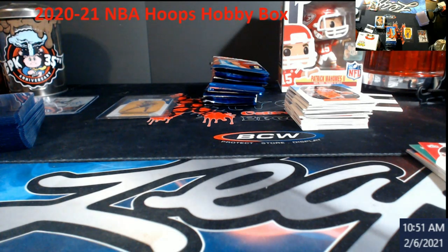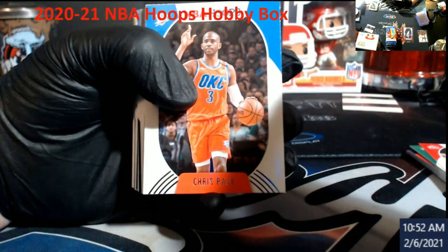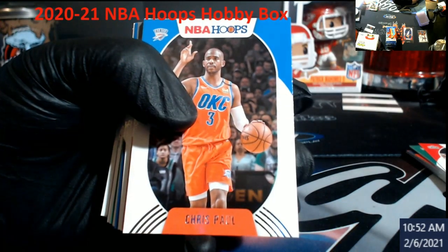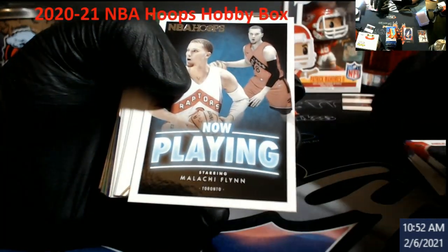No idea why, but I'd like to grade most of these. Probably because it's not going to come back till next year. Or not next year, but next season. But you never know when the market's going to surge. There we go. Chris Paul. Harden, Curry, Ingram. Now playing Flynn.